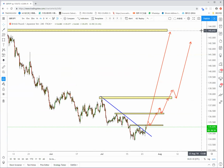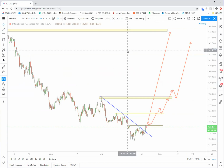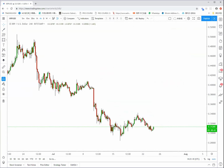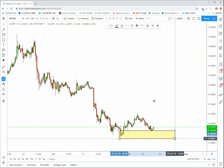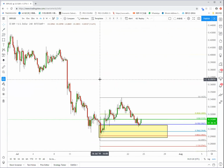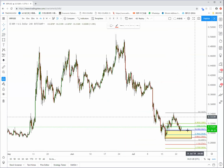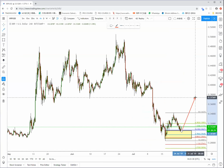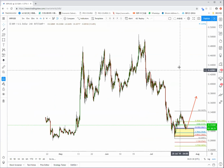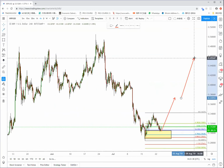Okay, XRP, sure. Ripple, right? Okay. Since Bitcoin is a buy, I think Ripple is also a good time to buy. Right? No fright, just buy. And it also touched the 618. Okay, so buy from 0.30 and aim for, I think, 0.37. This is the first target, and the second target is 0.44. Okay, Ripple is okay to buy.